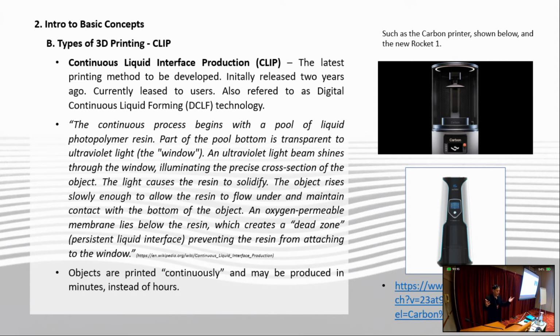Now, it's not out yet. So, this may be one of those things where, hey, we got this out, and it ends up not being so great, but I'm definitely interested. And anybody that wants to be able to print fairly quickly should probably look into this. It's one of those things where 10 years from now, we'll probably all have this type of printer. But right now, it's on the cutting edge, as it were.